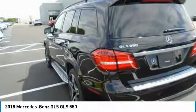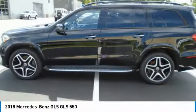Option packages: wheels, 21.5 spoke light alloy, standard.